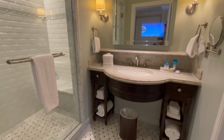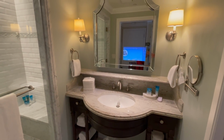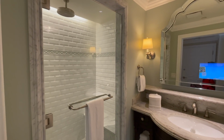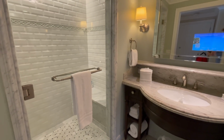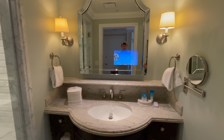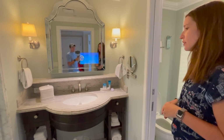So we have this beautiful walk-in shower. I really love the tile and the colors in here. Just very bright and cheery. I really love that we have this cool TV that's built into the mirror. I think they put those in Riviera as well, but those are the only 2 DVC resorts that I have seen them in. A nice, beautiful countertop.